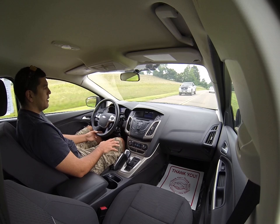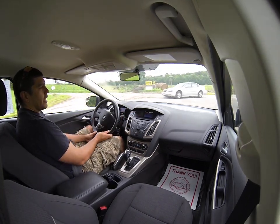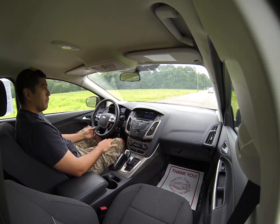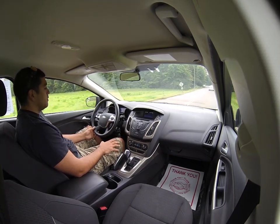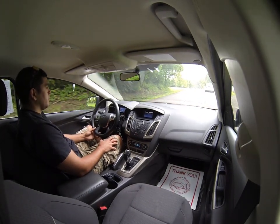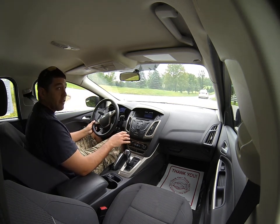Very quiet ride. Not a lot of noise. Most of the noise is coming from the engine bay. So if you like a quiet ride, this definitely provides a quiet ride. Going over some railroad tracks, suspension feels a little stiff, but it doesn't ride like a truck, of course. Not 100% sure, but I believe the newer Focuses of this model are approaching the 40 mile per gallon range.